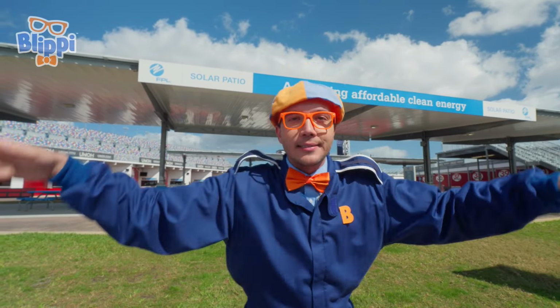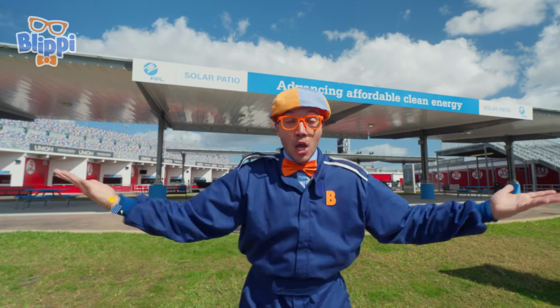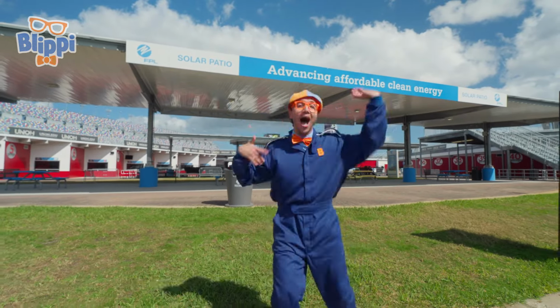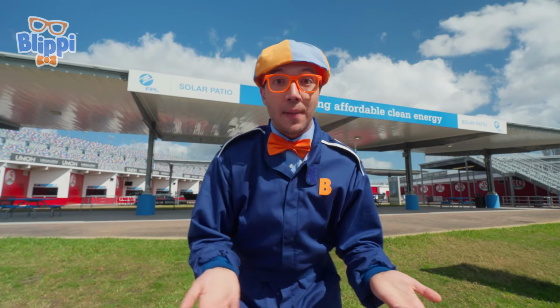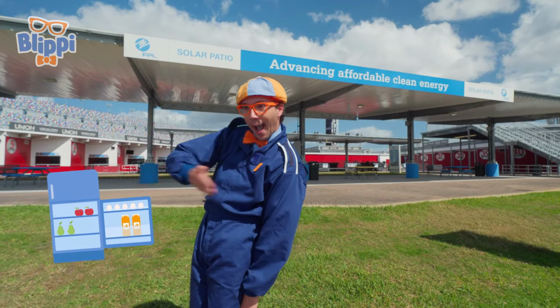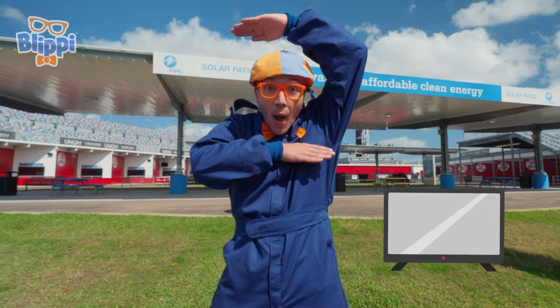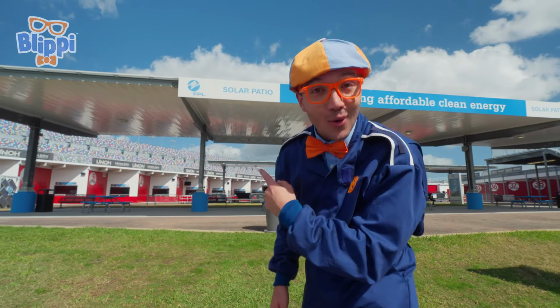What they do is they absorb the sun. And then they're filled with energy. Whoa, yeah, and once they have all that energy, you can use it to power a light bulb or a fridge or even a big TV. Woo! Yeah, you can power all kinds of things with a solar panel.